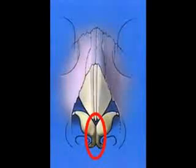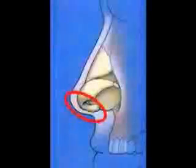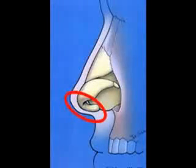Consequently, it can be said that the columella contributes significantly to the overall shape of the lower one-third of the nose. Normally, the columella is seen on the front view as a slight downward curvature in the opposite direction of the nostril rims. This curvature should typically appear as a gentle changing contour across the bottom of the nose. On the side, or profile view, the columella is seen as the lowest border of the nose and helps transition the tip into the upper lip.